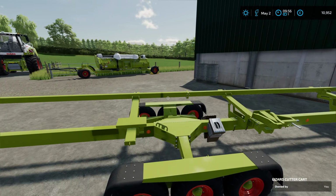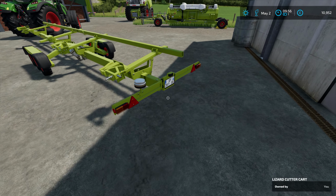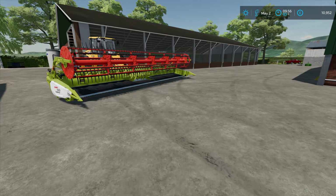Quite long. Yeah, I do love it. Love the classic green there. It does look rather good.